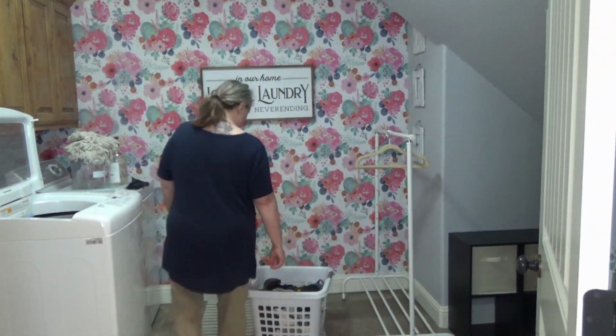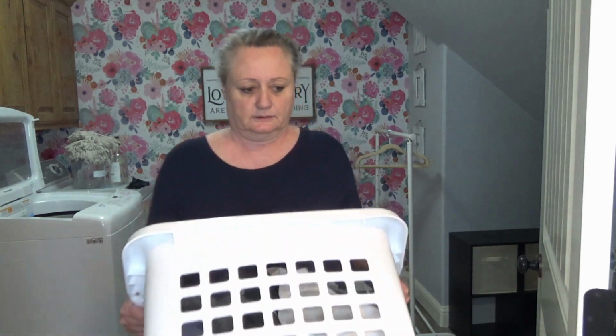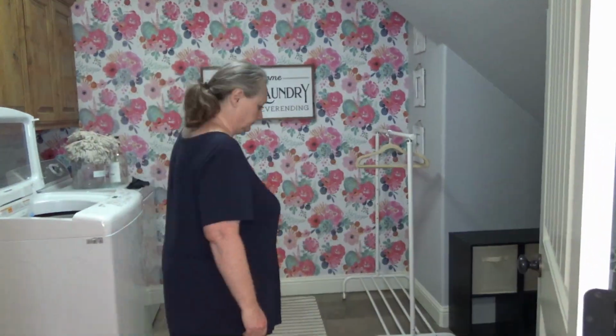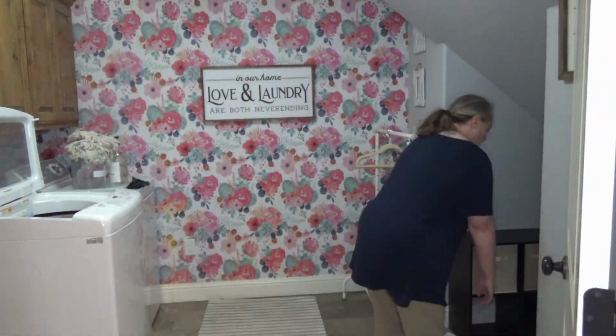I'm going to start by emptying this room. I'm going to take everything out and then I'm going to start my cleaning process, and I'm going to go through everything, through the cabinets, as I go along and declutter what I need to.